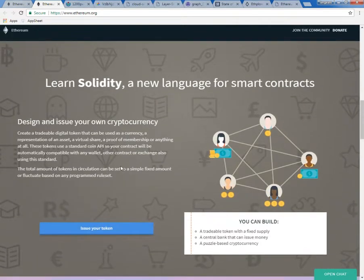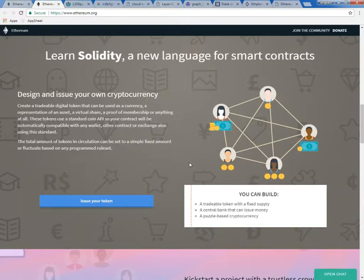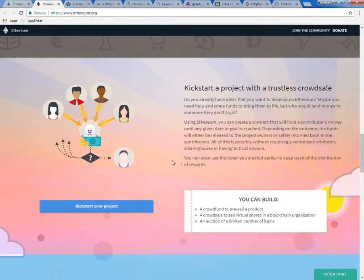Going a little deeper, you'll see Solidity is the language that powers those smart contracts. Solidity is much like JavaScript. For those of you who are programmers, JavaScript is a language that can be used on the web, in web-based applications, and so on. So Solidity has a standard, a coin API, and it's a series of commands that can be run within the Ethereum framework.